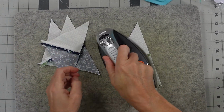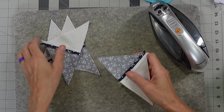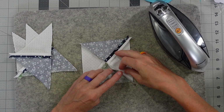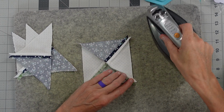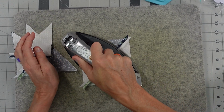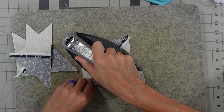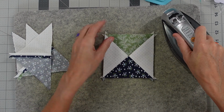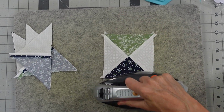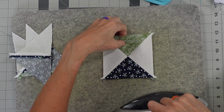Okay, we've got our 2 halves put together. We're going to come back here and, yep, that point looks great. It's a little harder when they're not nested, but it certainly can be done. We'll iron this one open too, and there's our beautiful hourglass block. And we'll just have to come back and trim these tails off.